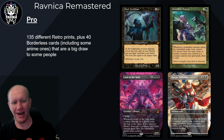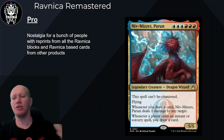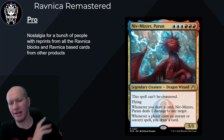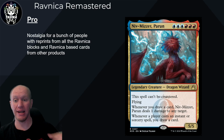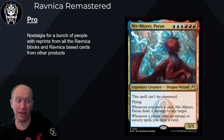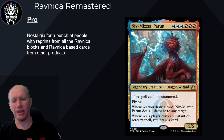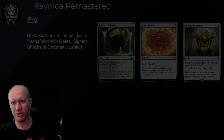This Lord of the Void, I love it. These ones here, I'm not a huge fan of the generic anime art. I love this stuff though. This is really cool. We've got the nostalgia. So this is not for myself, but I know a whole bunch of people have that huge nostalgia hit from Ravnica, whether you used to play there and then come back, or whether you've still been playing since then. Ravnica just has a huge bunch of nostalgic cards, and not just from the Ravnica blocks, but also, as I said, like Bruvac from Jumpstart, or from anything that included Ravnica in precons and stuff along those lines.